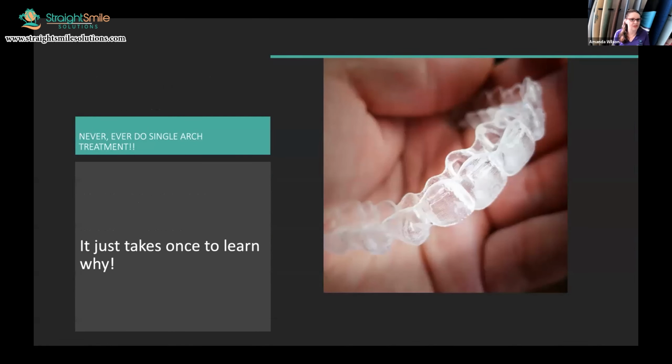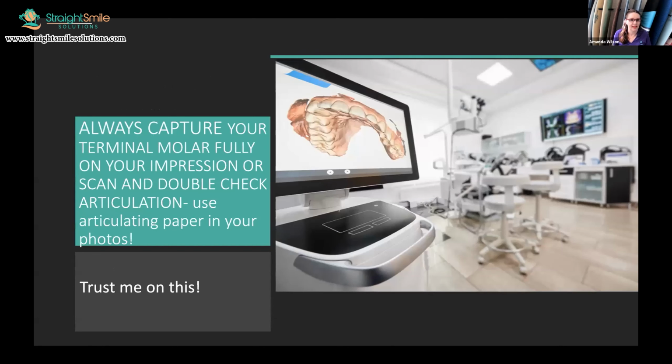I like to say never, ever do single arch treatment. Just don't do it. Occasionally I do it, but especially getting started, it's just going to be a mess. And if you do do it, I recommend having some type of disclaimer saying that you might have to turn it into dual arch. Obviously, if the patient is edentulous on the other arch, okay then. But then you can remake the denture to fit the bite, right?